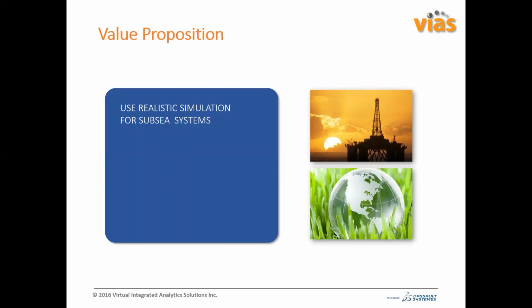Finally, the value proposition. We can use a realistic simulation for a general subsea system. It can reduce the cost of downtime because of any failure and any effect on the life, even the maintenance, and of course the development, because in the development cycle you are using simulation, not actual testing but virtual testing, which significantly reduces your time and cost for development. Also, you will initially have a lot of variability, so you can consider all that variability, and a last minute design change can be easily incorporated into your final design.